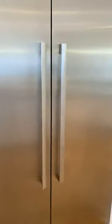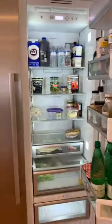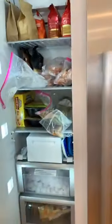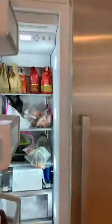This is a huge stainless refrigerator. I think it's wonderful. If many of you have Sub-Zeros, once you open it and try to close it and then try to open it again, it's almost impossible. This just is such an easy, wonderfully spacious refrigerator with ice maker.